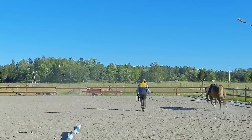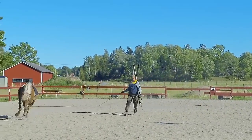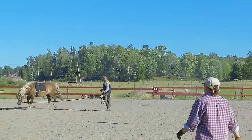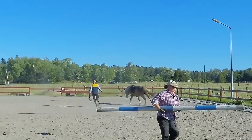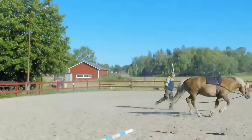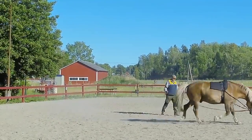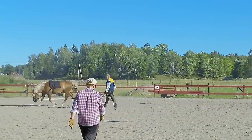I'm starting to take off the poles there. So that was good work. We haven't done pole work that often lately, so it was great to see that he finds it quite easy. Sometimes on the approach, especially on the left side, he gets the first stride wrong, and then he finds it really tricky and he loses his top line. So that's his difficulty. He somehow finds it harder to estimate the distance on the left. On the right it is always easier.